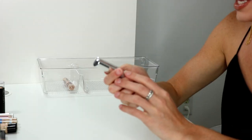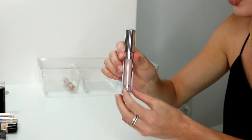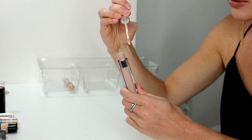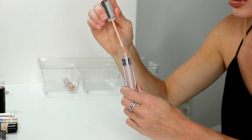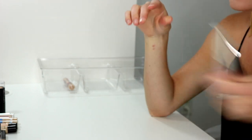AOA Wonder Cover HD Concealer. This was legit orange on my skin, even though it doesn't look like it. It's a very peach toned, literally just an orange concealer. So I'm just gonna throw this out because no one's gonna be able to use this.